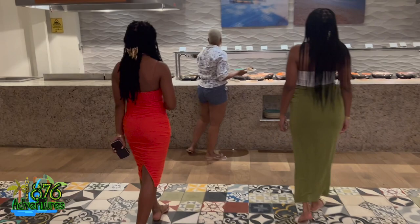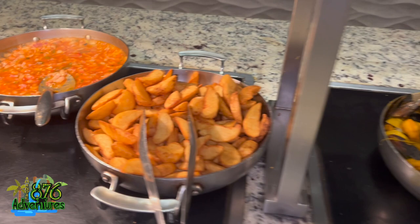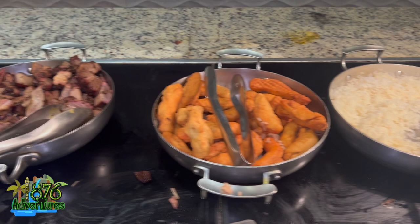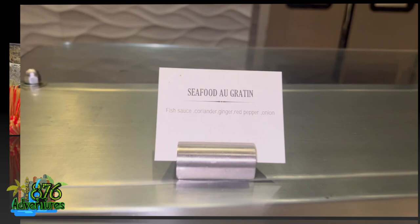Now for the buffet, they had curry chicken, cabbage, baked beans, scallops, potato wedges, jerk pork again, chicken, festival, rice and peas and regular rice as well. This is the kid station, I guess, because they had fries. And of course, there was a pasta station. I feel like most hotels definitely will have a pasta station, right? And this was some seafood. I don't know what it was.